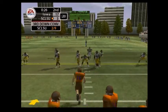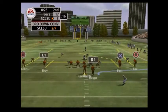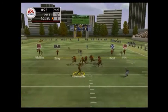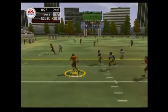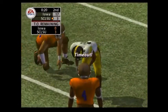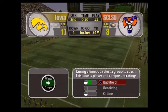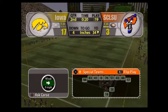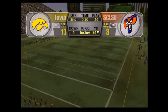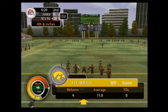Third and four. Ball on the 30. On the 30-yard line. Iowa lines up in a dime defense here. Drops back to pass. He's on the run. And now he's going to run. And he's taken down. Iowa calls a timeout. Fourth and inches. The drive stalls, and they'll have to punt it away.